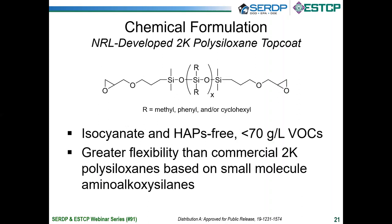Okay, so the second technology that will be discussed in this presentation is a two-component polysiloxane top coat. So one of the main components that we use in this top coat is an epoxy functional polysiloxane polymer, as I'm showing here in this example. Because this coating here is a two-component system, you would have a reaction that occurs between the epoxy functional material shown on the slide and an amine functional material, which I'm just not showing on the slide. But that would be a two-component system.